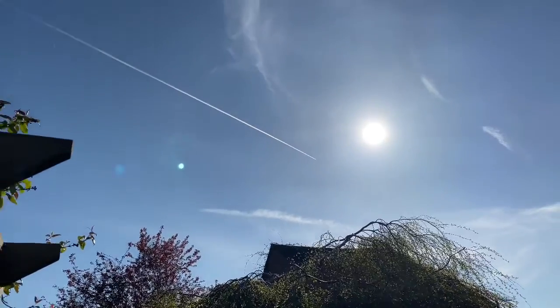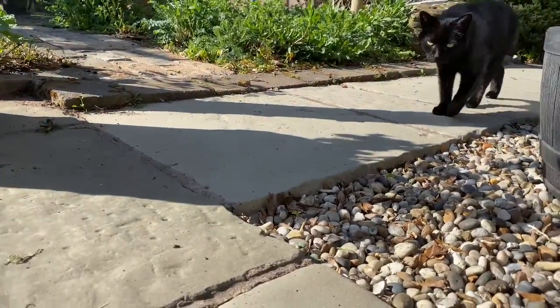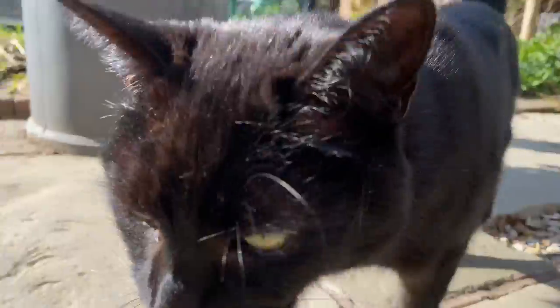Okay, so here is another aircraft going over. That one is actually Toronto to London. There we go, can you see it? Toronto to London, hello to you. Hello, Molly. Hello, sweetie. How are you doing?